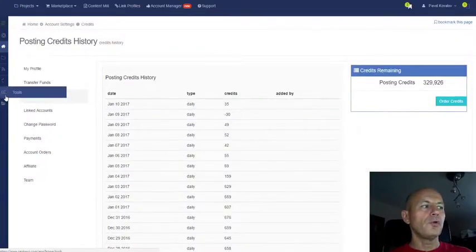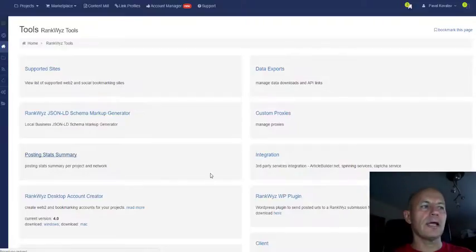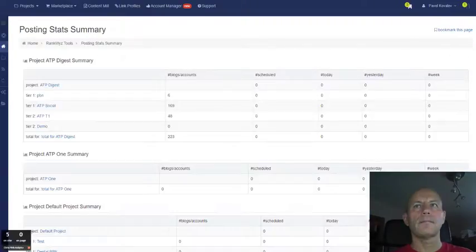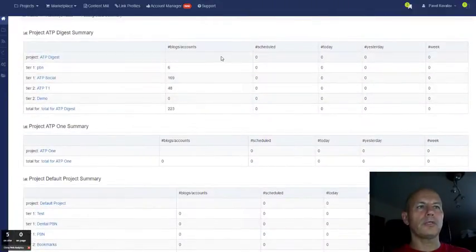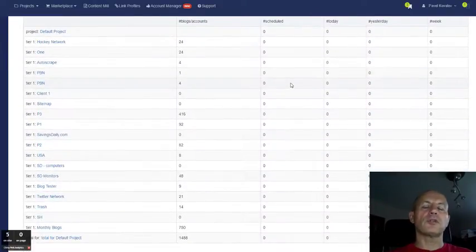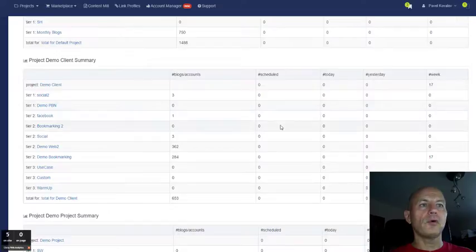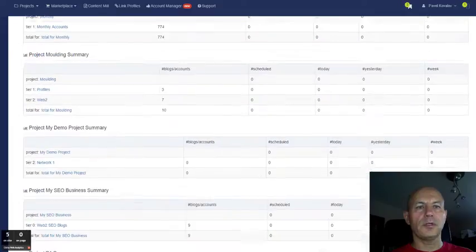You can see the breakdown by projects if you go to tools, and you'll see the posting stats summary. It's not a very elegant report, but it shows all projects, all networks, and any postings that were done inside. We have a structure: a project, inside it a network, and inside that a submission. Of course, if you have a pretty large setup, you can't go through all of them and check what's going on and where. So in this report, you can see that pretty much everything is not posting in my account.